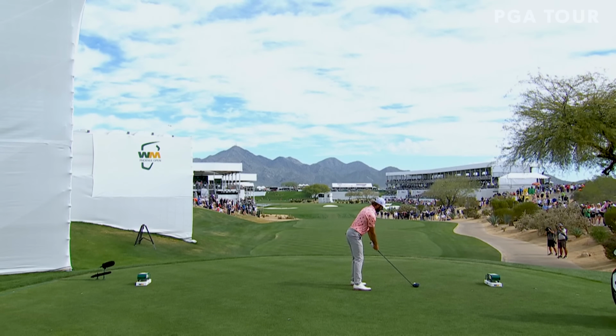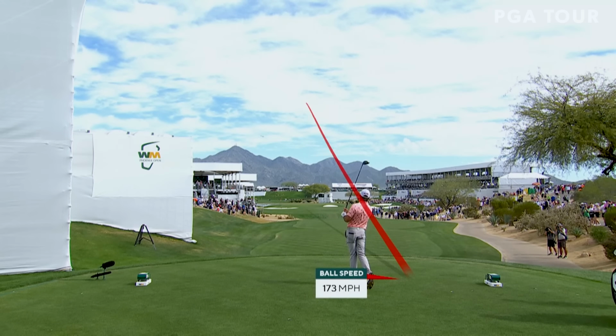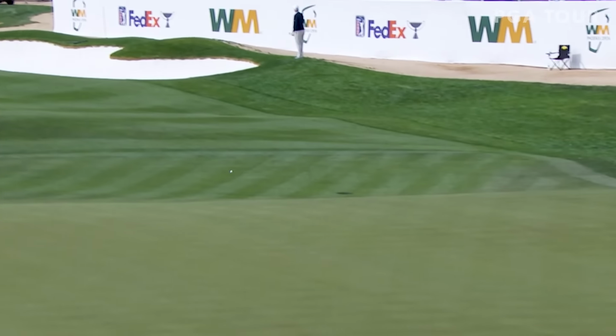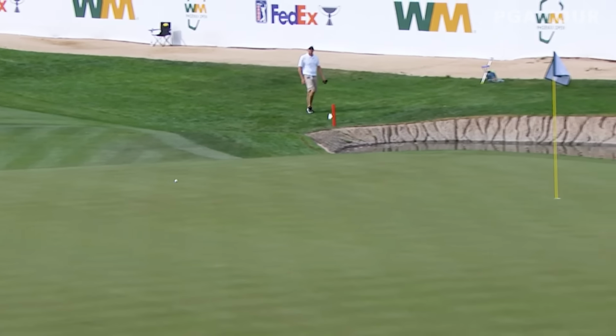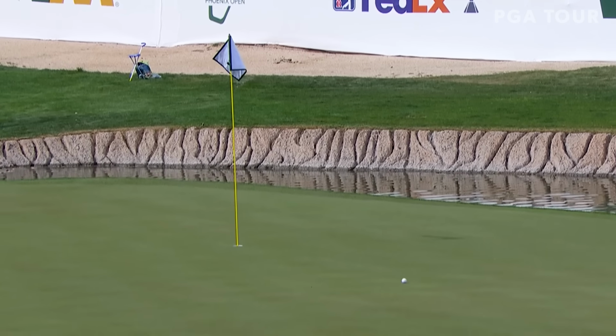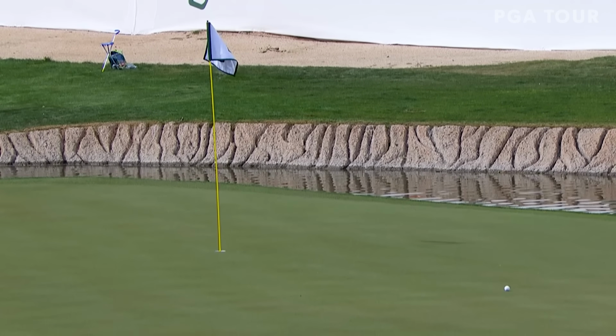Back at the 17th, the first look at this beautiful par four. Max Homa on the tee. And that looks really, really good for Max. Love this hole, short par four. And everyone can have a go. That is sensational, that left for a two.